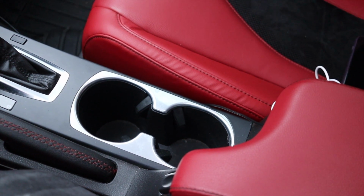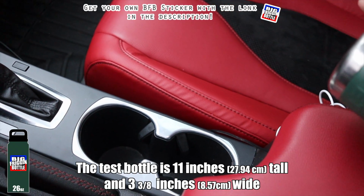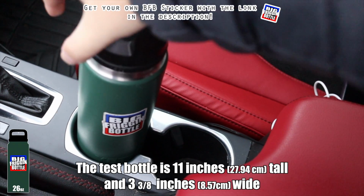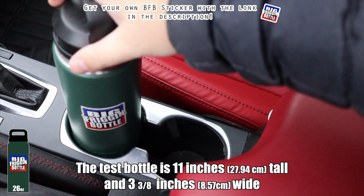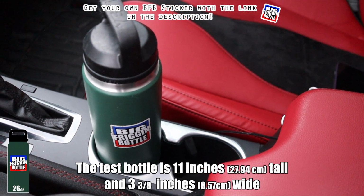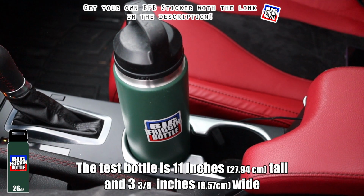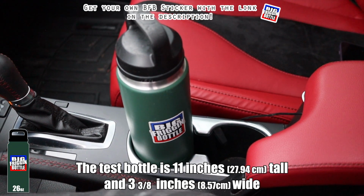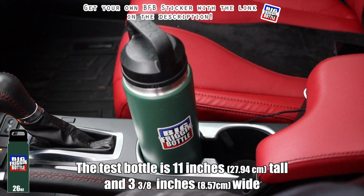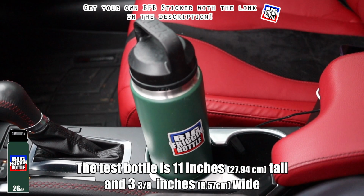Then we do have cup holders, so we will do a big friggin' bottle test here in the 2019 Acura ILX A-Spec. And you know what? I'm going to give it a pass. I am going to pass the ILX. It doesn't sit all the way flush down, but it sits enough where I can take a corner and it's not going to fly out. So, as Hondas have always been good at in the past, the ILX passes the big friggin' bottle test, meaning it's also the first pass of 2023.